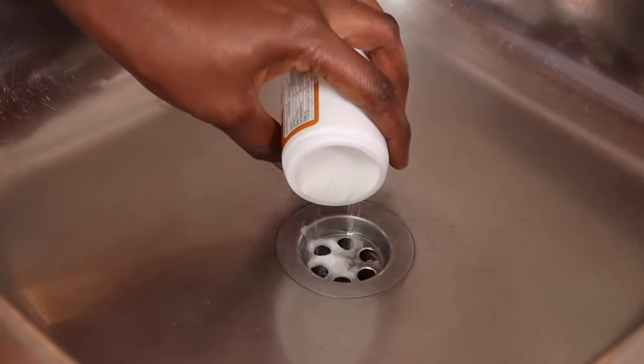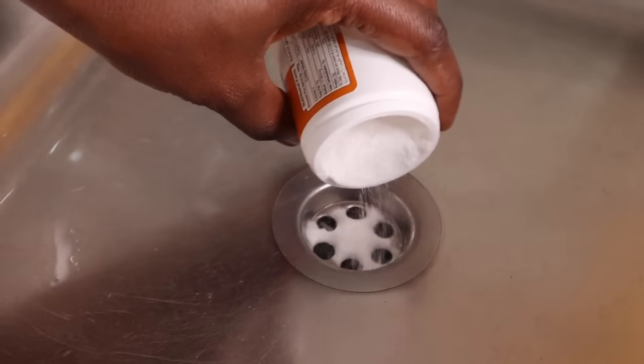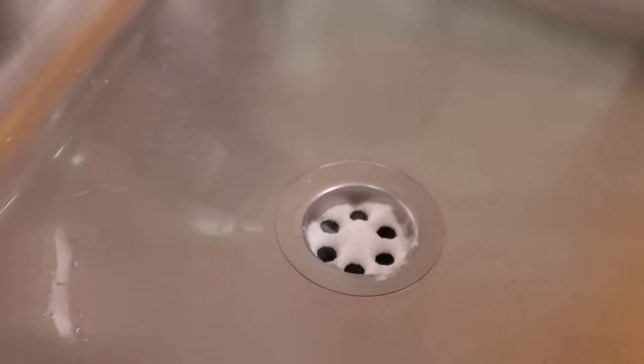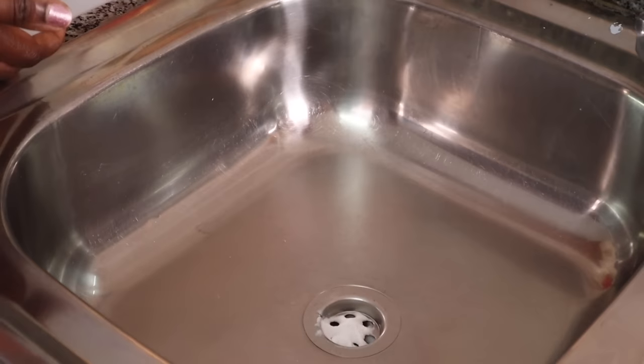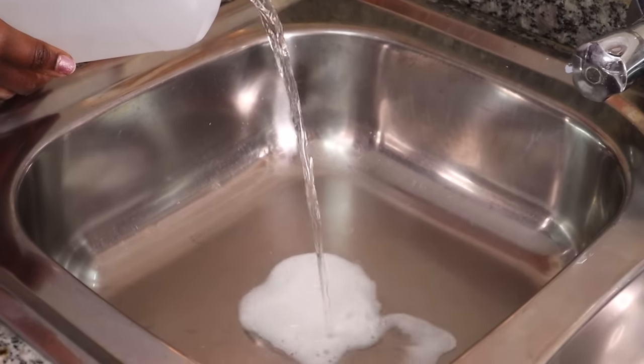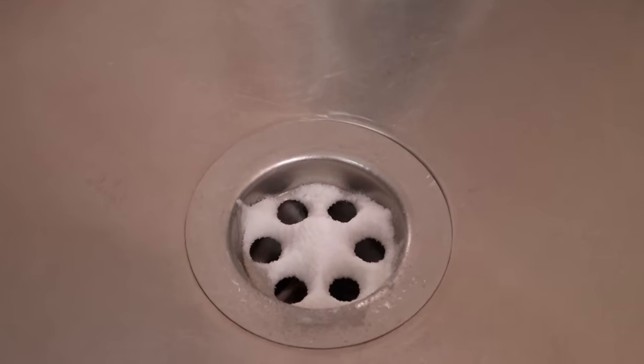And now, after 30 minutes, pour down boiling water. Anything that could have been clogging your pipes and making them stink will have dissolved by now and just disappeared. If you have essential oils, you can pour a few drops down the drain and it's going to be clean and smelling like, hello, yes, flowers and all that jazz.